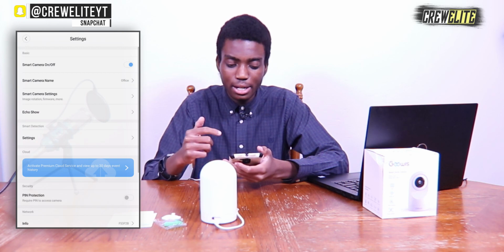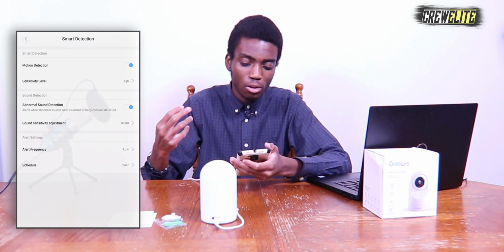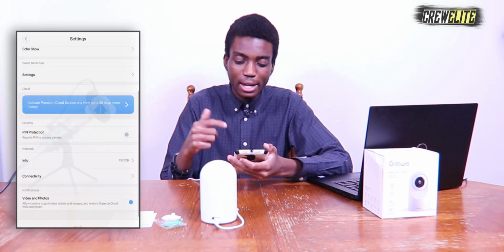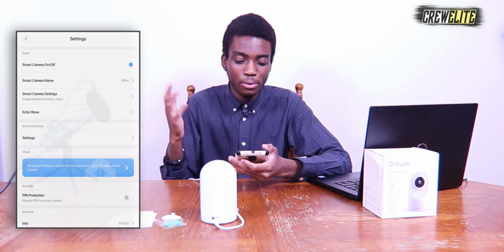We also have settings for smart detection and abnormal sound detection. So if you want to turn that on, if it hears something that doesn't sound right, it can give you an alert and let you know that it heard something that just doesn't sound right in this time period. If you go down, you can even add a PIN protection, connectivity, and all that kind of fun stuff that we don't need to really look at. But you guys can see the camera's really not bad, it's not delayed as much, which is good.